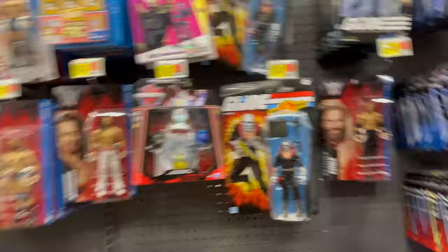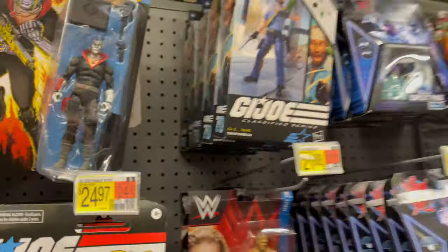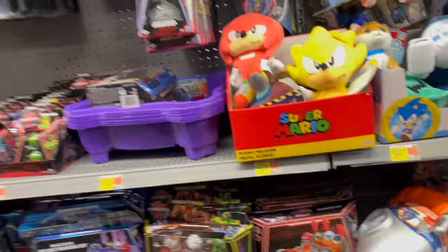What else they got? Destro. Probably just a bunch of Destros now. Yep. I wait for G.I. Joes to go to Ross. Literally all of them go to Ross.